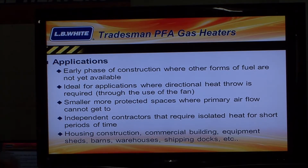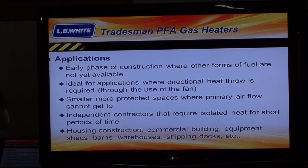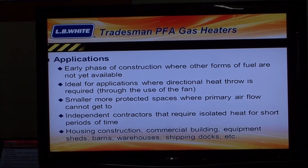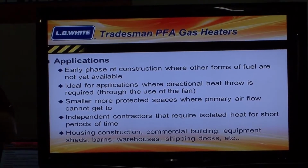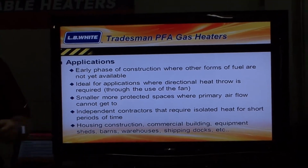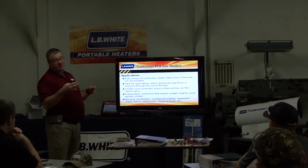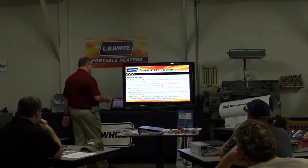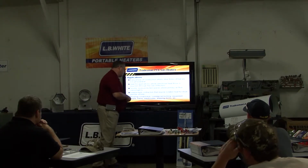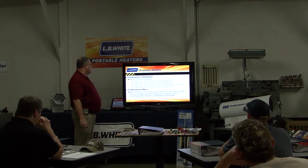Directional heat throws require smaller, more protected spaces. Independent contractors, especially when we talk oil fire. When I say the independents, the guys that are picking up and moving a lot, going from one house to the next, the tile guys, the painters, the drywallers, they want that ease of portability. They're not necessarily doing something permanent, installed for long periods of time. Housing construction, commercial building, equipment sheds, barns, warehouses, just anywhere where temporary directional heat is required.